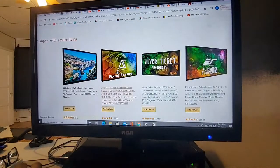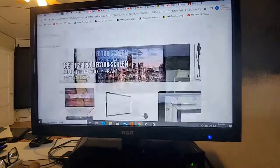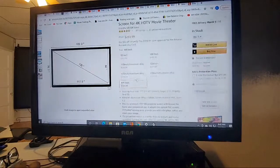I actually own Silver Ticket. That's my 235.1, it's a Silver Ticket. And the Elite screens, I have a couple of theirs downstairs too, on a few of their screens. Matter of fact, my screen on my deck is an Elite screen that I bought and painted over top of it. Looks like the one I actually bought too. But anyway, that's pretty much what you're going to get.